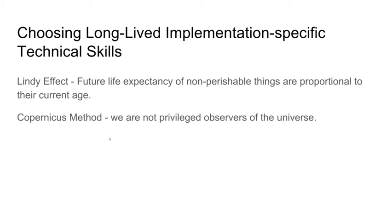And so we can use this information to extrapolate how long we think technologies will be around for. Technologies that have been around for a while, there are obviously examples where a technology that's been around for a while goes away, but a lot of the technologies that have been around for a long time will continue to be around for a long time.